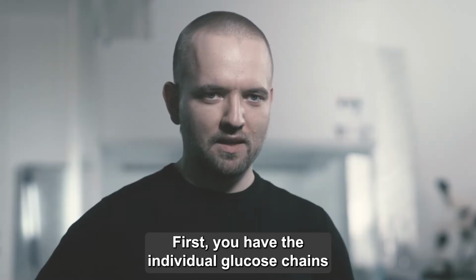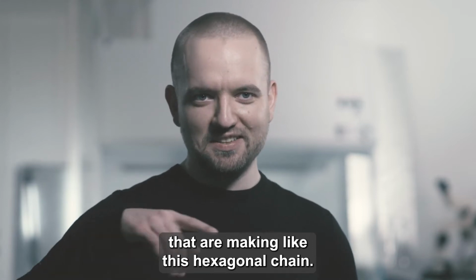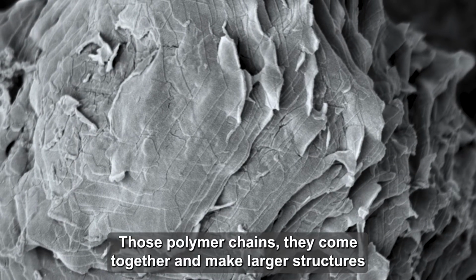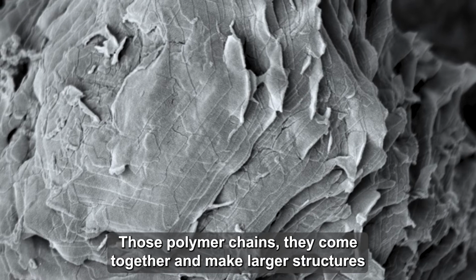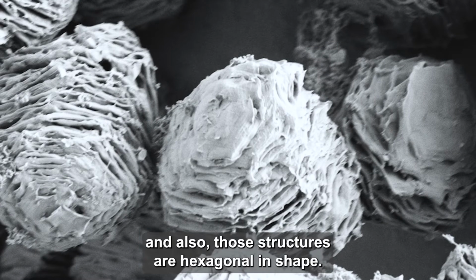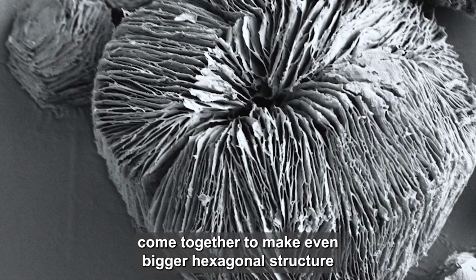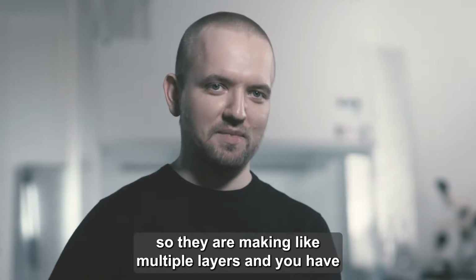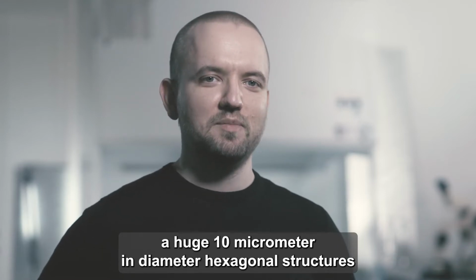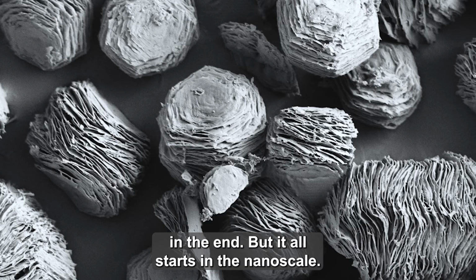First you have the individual glucose chains that are making this hexagonal chain, so it's always 6 glucose units per one turn around the helix. Those polymer chains come together and make larger structures, and those structures are also hexagonal in shape. But then we see that even those structures come together to make even bigger hexagonal structures, so they are making multiple layers, and you have huge 10 micrometer in diameter hexagonal structures in the end. But it all starts in the nanoscale.